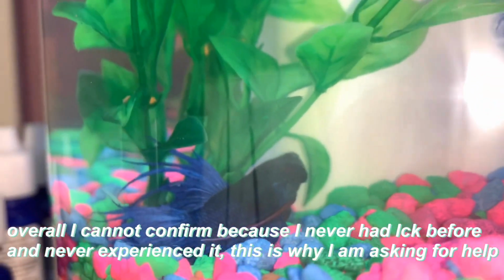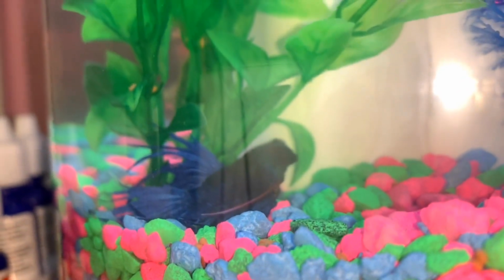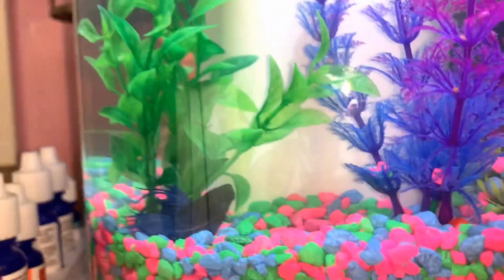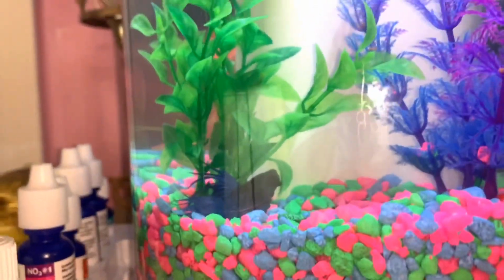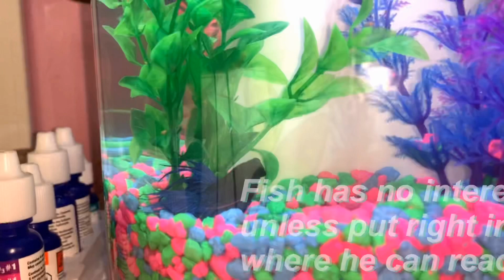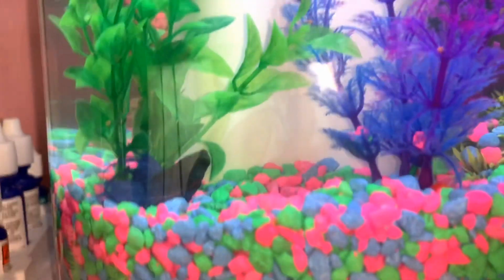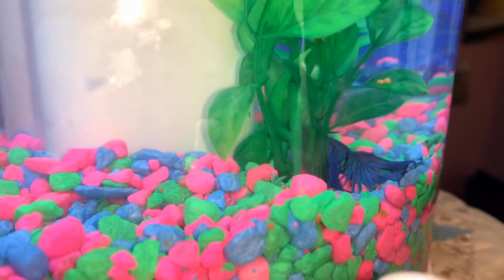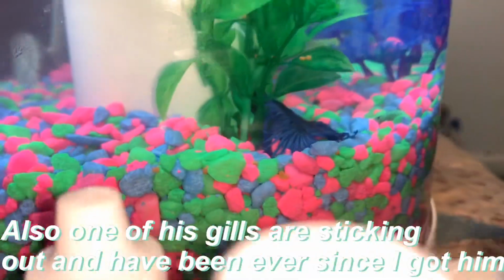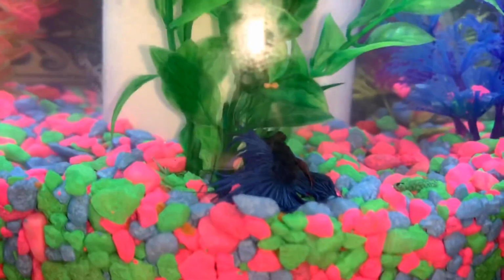He has been coming up for a little bit of air every now and then. And also I've been having to force feed him. So I put the food in and it falls right in front of him and then he'll eat it, but other than that he won't eat it. I tried putting that food up there for him, but he did not want it, and I don't know. I'm very scared because he doesn't have any interest in eating. I literally have to force feed him, which is very scary. And you can't really see from this side, but he's just been laying down ever since I got him, and I don't know what to do.